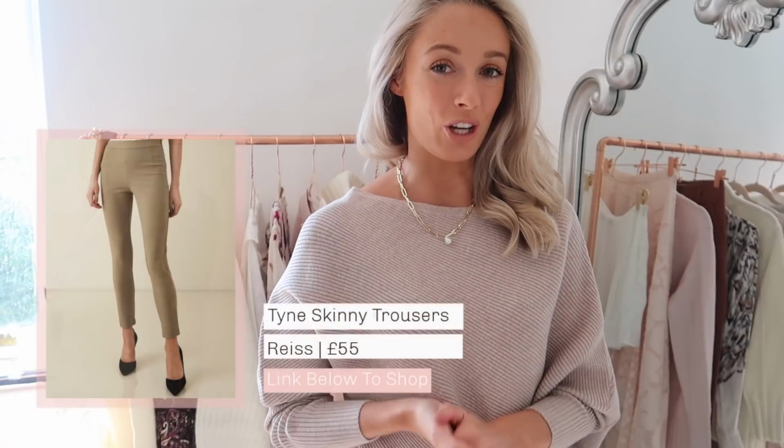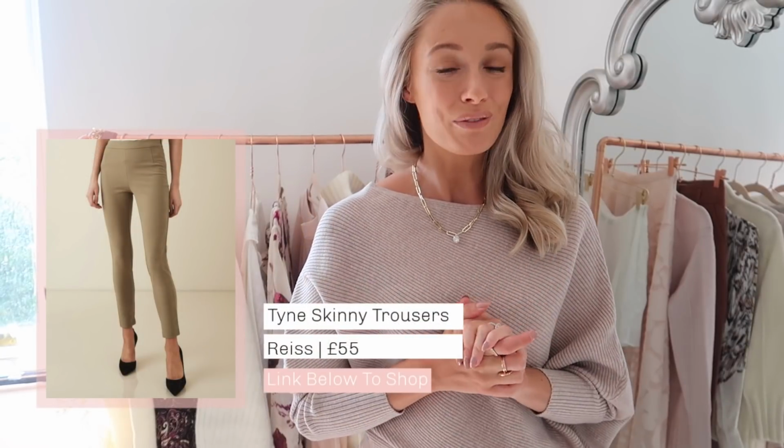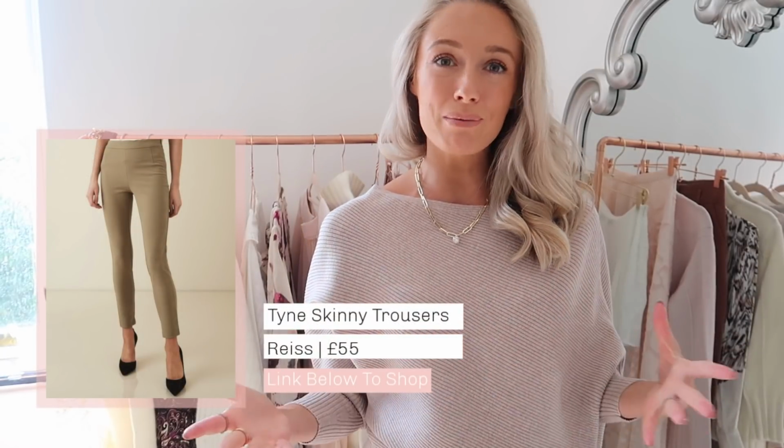I would have loved to have paired this jumper with a pair of cream Tyne leggings from REISS, but they're yet to bring them out in the cream shade. If you've not heard me talking about the Tyne leggings before, they are basically one of my favourite items that REISS bring out pretty much every season. I've so far got them in 3 colours.